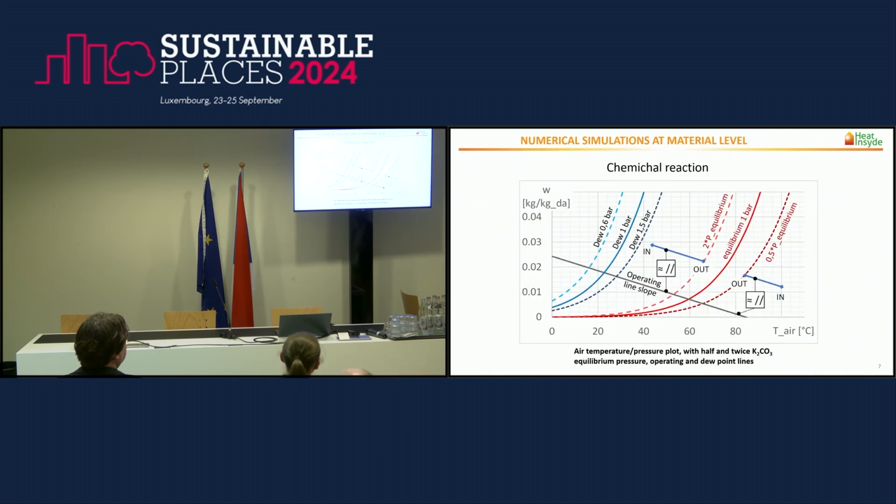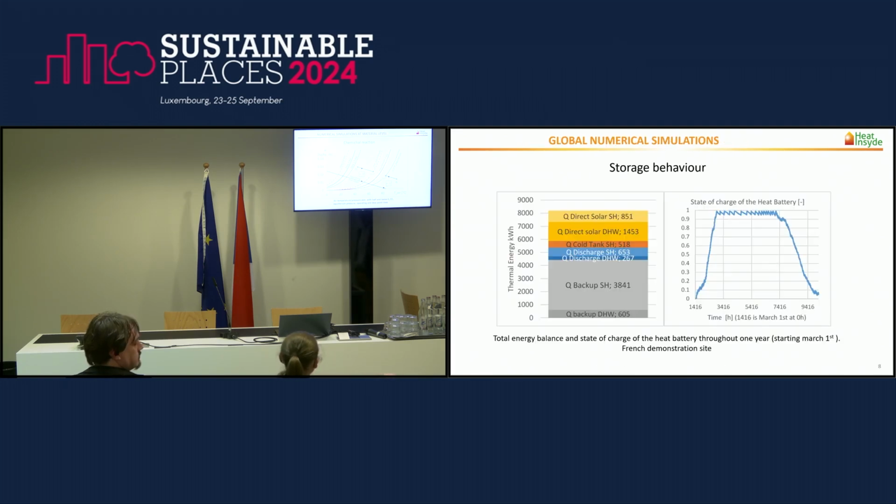So here you have the chemical reaction, but for sure, Hank will explain it better than me. Here you have the heating and cooling on the line parallel to this operating line, and here you have some different viewpoint. That was what we got, and we were very happy to have this reaction on the simulation, on analytical, but also on real work.